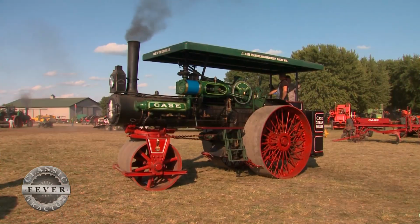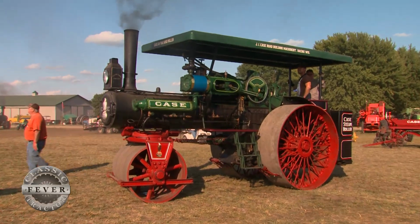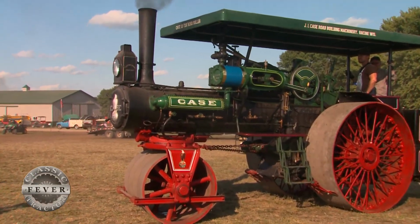Yeah, Case was the largest manufacturer of steam tractors. They made over 35,000 steam tractors, which is pretty amazing. They were pioneering in the production of boilers, taking that tractor being pulled with horses in the early years, to putting gears on it, to putting huge power behind it, and it's very exciting.